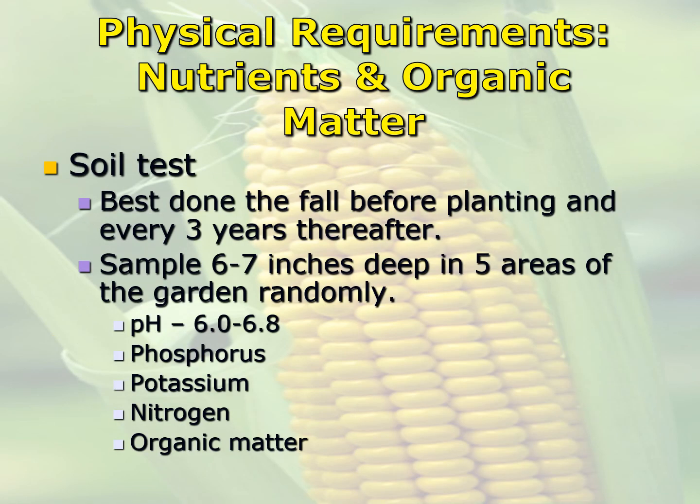Definitely want to get a soil test. It's very important to do that at least once every 3 years. The fall before you plant is great. The spring's fine. We're getting a little later now that we're up close to planting time or right at planting time. If you do it now, you're still going to have to wait 2 weeks. We're still in a great window to plant corn 2 weeks from now. It's mid-May. It's fine. But I would definitely go ahead and get one done if you haven't done one in the last 3 years.